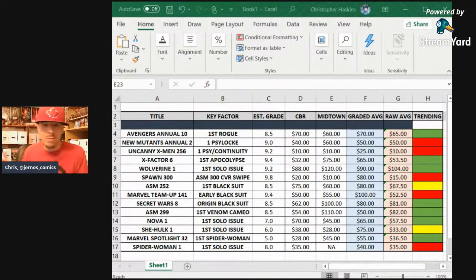Let me get some water here. Lastly, we have a raw average too. I talked about Cover Price giving a raw average, and that was inaccurate. This raw average that you see is not a raw average of sales of the book. It's a raw average of the 2 raw fair market values I have for that book in that specific grade. So when we look at Avengers Annual number 10, that raw average being $65 is just the average of CBR's $70 and Midtown's $60. That's all that is. Now, the last column where it says trending is if it's trending up or trending down in the market.